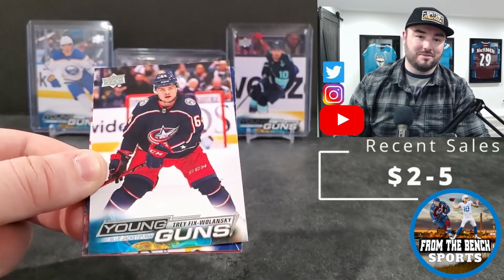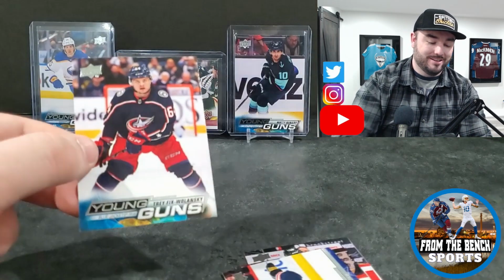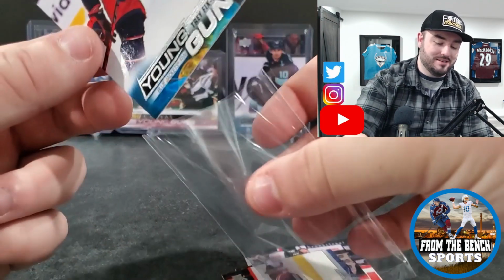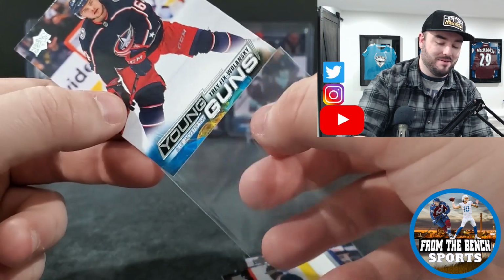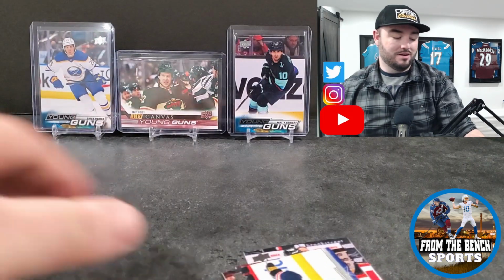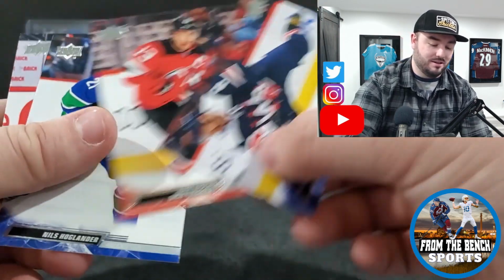This is what he's gonna be all year. Trey Fix-Wolansky. So I've pulled his base Young Gun now twice, and I also pulled his Clear Cut Young Gun. But every time I keep on thinking, is it finally going to be Kent Johnson? Not the case. We got Trey Mann kicking it in here.